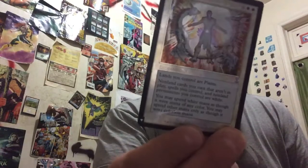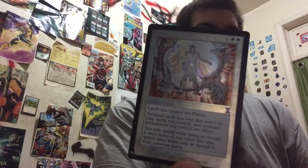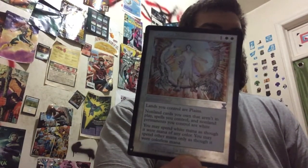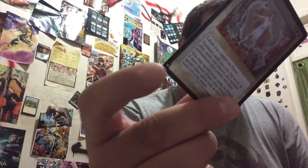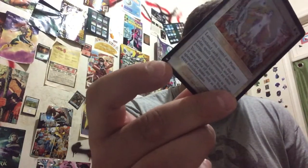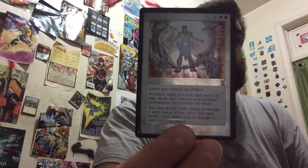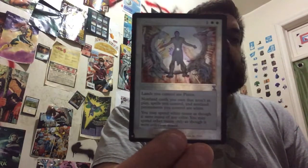So this was originally from Time Spiral, and it was on that extra Time Spiral sheet, and you can tell because of the purple set symbol. But this is not from the original Time Spiral, even though it has the original border, and you can tell from this little symbol right here. So this is actually a list card. This card comes from The List, which is a pretty cool card to get out of your Zendikar Rising set booster, right? You could do worse.